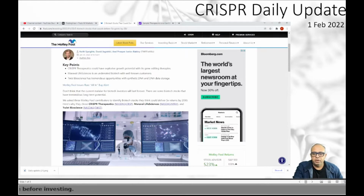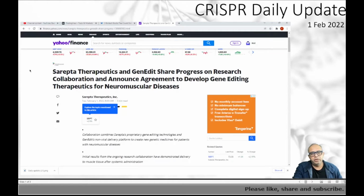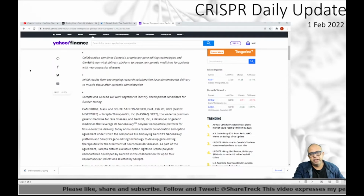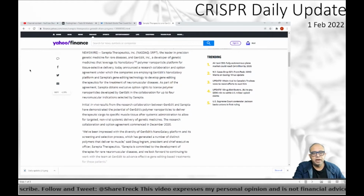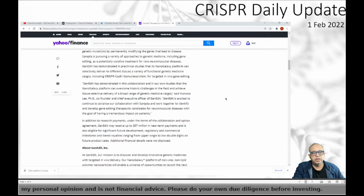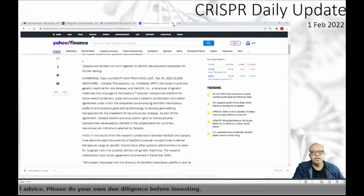So having said that, the other item that comes to my mind is this article in Yahoo Finance, which says Sarepta Therapeutics and GenEdit share progress on research collaboration and announce agreement to develop gene editing therapeutics for neuromuscular diseases. So this is just a statement of intent, and I think it's in initial stages, because neither of these parties have got anything in advanced stage. Just going to have a look at this and see if worthwhile to pursue, and I'll bring them to you. Apart from this, I haven't seen anything in today's news.